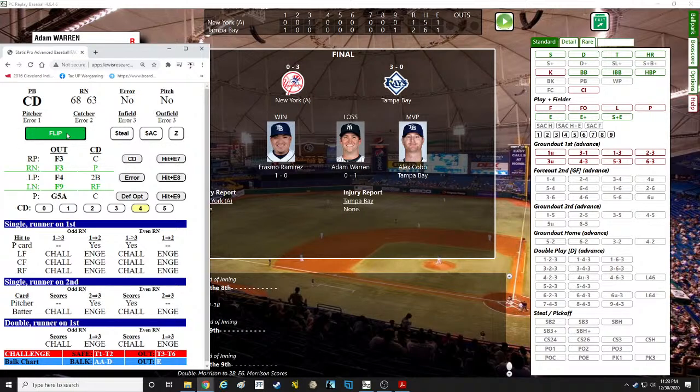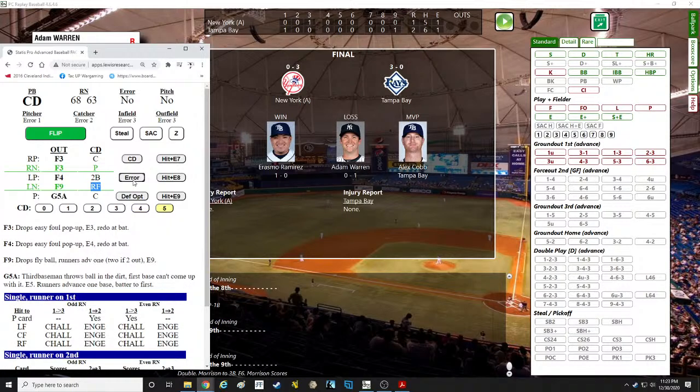Oh, clutch defense here against the... he's a right here, LN. It's going to be the right fielder. Hopefully this will be deep enough to score the runner. In right field was Aaron Judge. What's Judge's... Aaron Judge is... Oh, he's a 5 defense, too. Let's see if he makes the error, though.